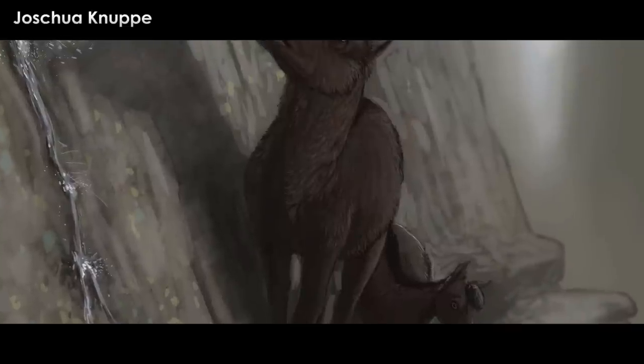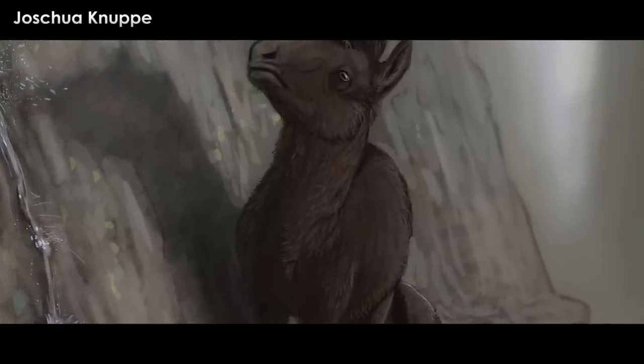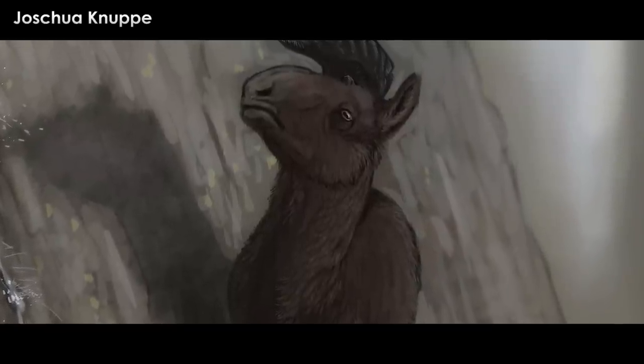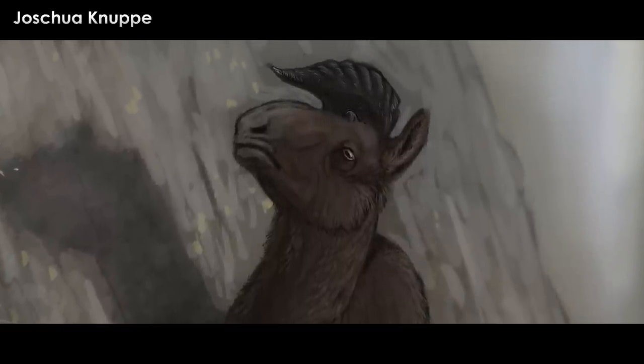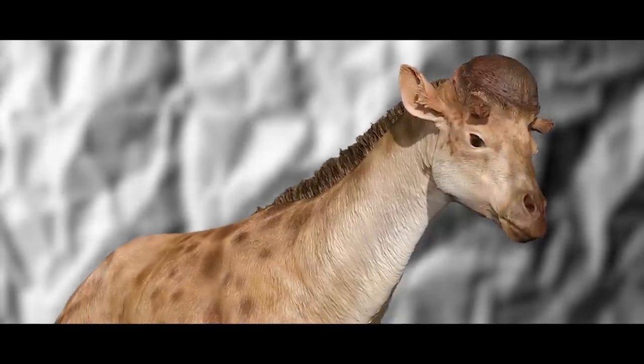When the team did a full phylogenetic analysis, they found that Discokeryx was most closely related to Cytomotherium, a bovid with a similar skull platform that grew out of the skull in a similar way. Wait a minute, didn't they say Discokeryx was a giraffoid?